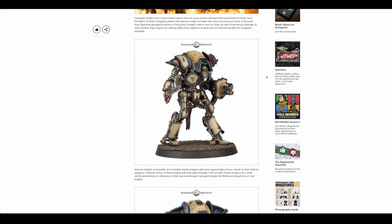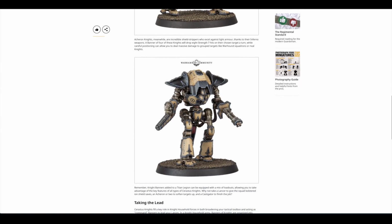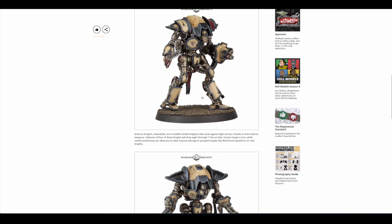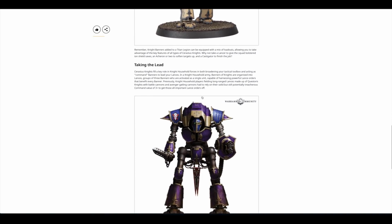I think these will be one of the newest releases that they will go for, maybe with the Lumineth Realm-Lords as well. But yeah, you've got the bolt cannons and you've got the swords, and then you've got the Acheron knights as well, which are great shield strippers. So both look fantastic. I really like the Lancers.